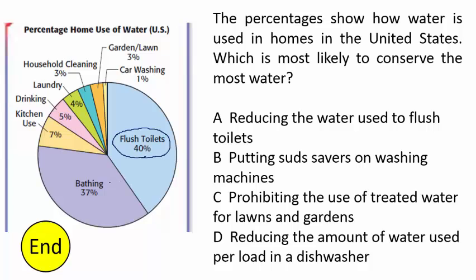40% of our water usage is just from flushing toilets. 37%, which is really close to the flushing toilets, is used for showering. And then it breaks down to what we use water for: cleaning, laundry, drinking water, kitchen. So if you want to save the most water, you want to attack either the flushing of the toilets or your bathing, which is your showering. So let's read the choices.